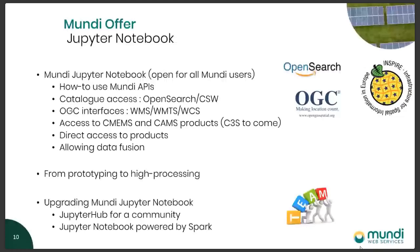So all these notebooks are made in order to have access to the product, but also trying to ease the fusion of data, in order to combine all these sources of data to try to solve some problem you could face. So we see in these different types of data a good opportunity to bring new services.